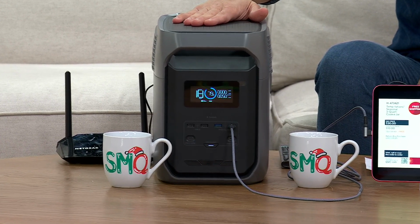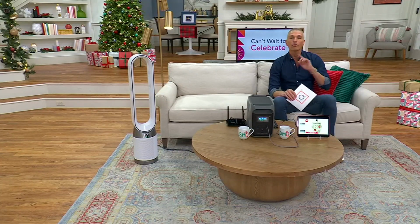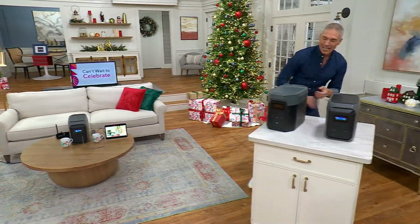This is the Delta 3. It's 1,500 watts. We're gonna talk to you all about what that means in this presentation, but it's our very first time that we're offering it to you as a today's special value. Now I'm gonna show you the difference between the one that I own and the one that we're offering you today. Now I own this one.